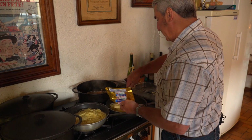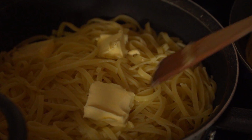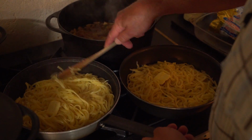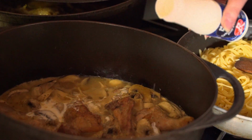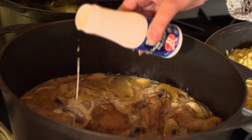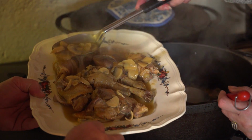All right, we've got these egg noodles, Alsatian style, adding some butter to them. Just a little bit, tiny bit. Yeah, it really binds though. It helps bring all the sauce together. We love heavy cream. Perfect, just a little spoon over the top.